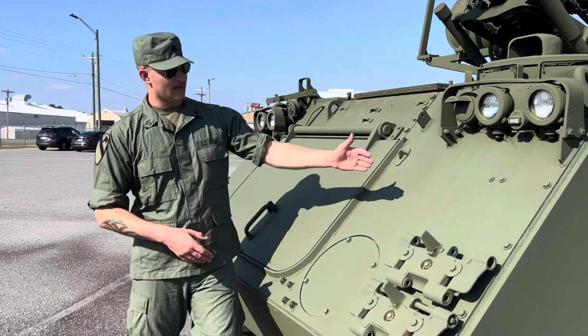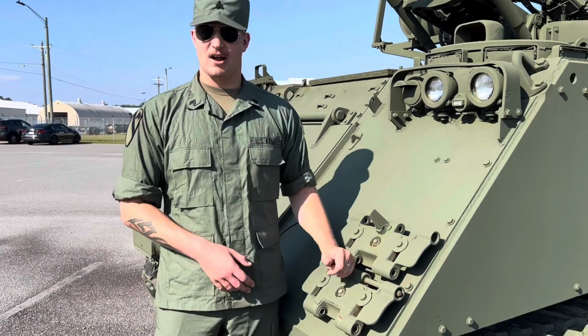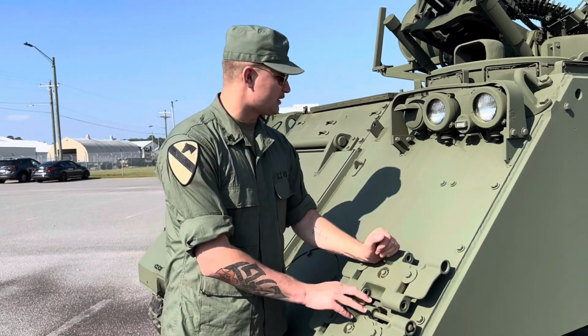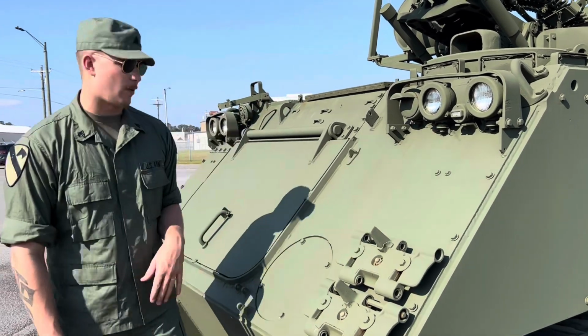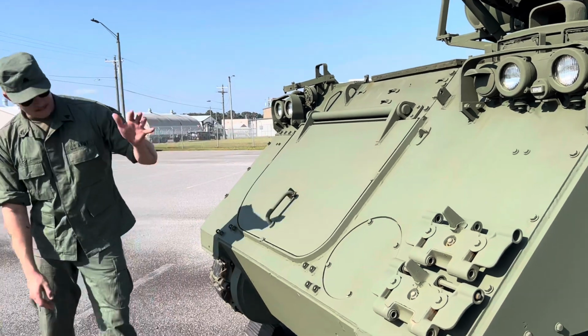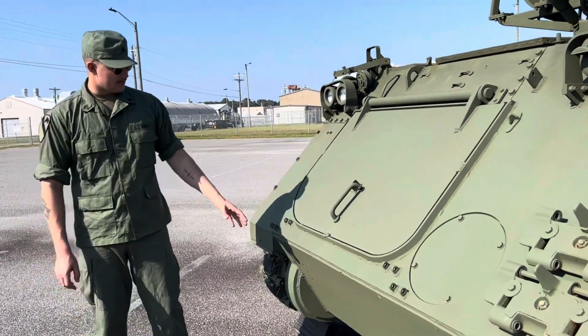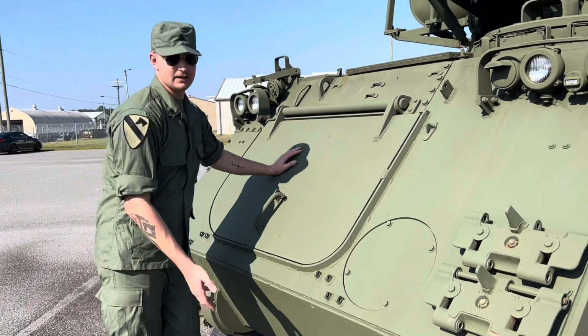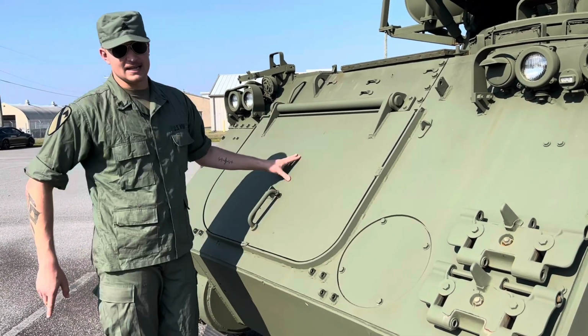On the front here, we have these mounting bolts right here. You can see they actually have mounted track links on the front. So this would be crew personal preference, but you could do that. You could put extra track links, extra bags, extra equipment on the front, extra armor. This one would have been amphibious, just like an M113. This one doesn't have the flip-up panel either, but you could have a flip-up panel that basically acted as a washboard for the front. That would make it an amphibious vehicle.